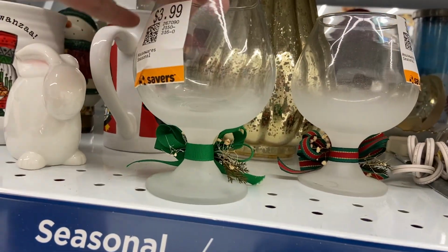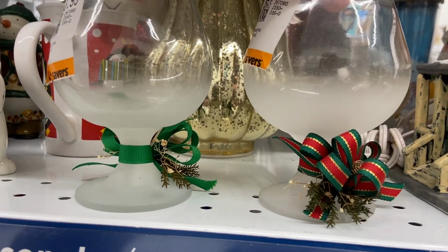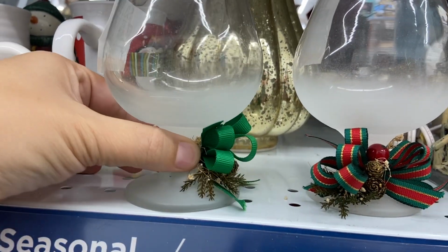I was looking at these little Christmas glasses trying to figure out if they were Blendo and somebody just decorated them with ribbon and things. I'm still not entirely sure. I ended up leaving them behind because I just didn't know.